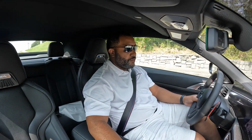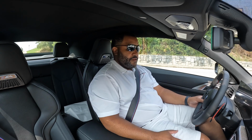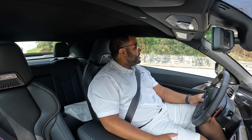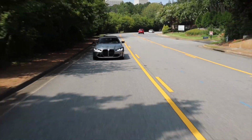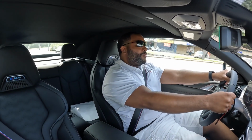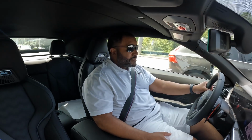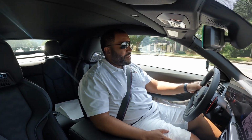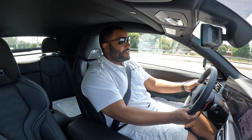Just trying to get it in sport mode real quick. And now we are in sport mode, folks. Let's see what we have underneath the beast. This thing sounds like it has a V8, but it's just a 6-cylinder. No, I don't think you can squeeze that 4.4 liter V8 in here, but this is more than enough, trust me. It really is.